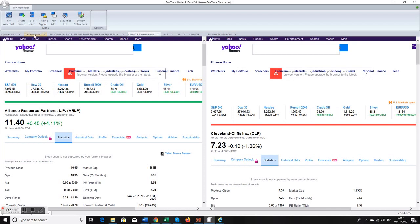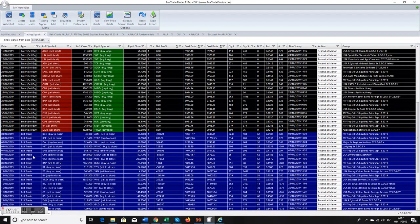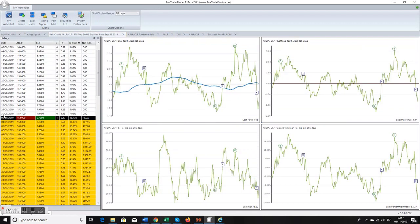Now, what was the trading signal? The exit happened at the end of October, and we made some really good money on this trade, $2,200. Let's just quickly go to the pair charts to see the trade history. The entry happened on the 3rd of September. You went short Alliance at $15.59 a share, and you went long Cleveland Cliffs at $6.78 a share. Importantly, that was at a plus minus entry stretch of 3.22. These are the top 30 U.S. equities pairs with a 2.0 entry and a 0.0 exit.